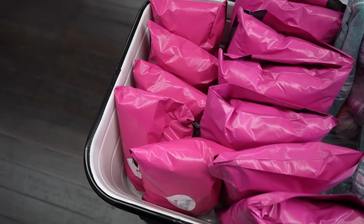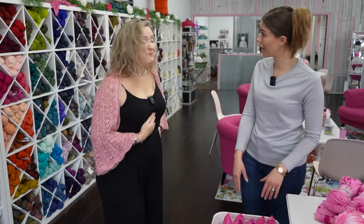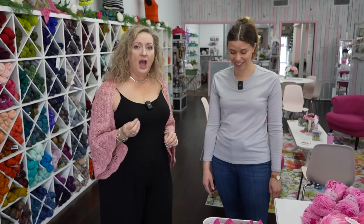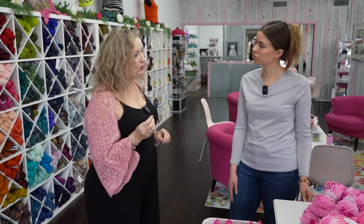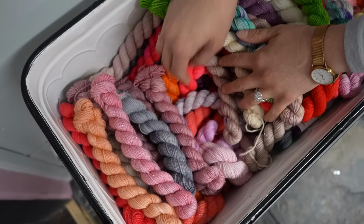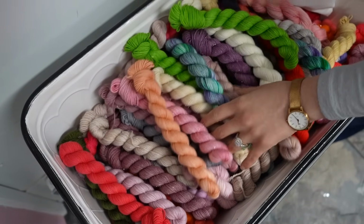So these right here are packaged up. You can't see them. They're mystery bundles. How do these work? They're also a mystery to me. Oh, okay. I was on a trip and the girls packaged all of these up. So the way Jessica and Anna do it, they go to the shelf and pick a skein of yarn. And then I have a bucket of minis in the front and they just coordinate. And then they wrap it up.